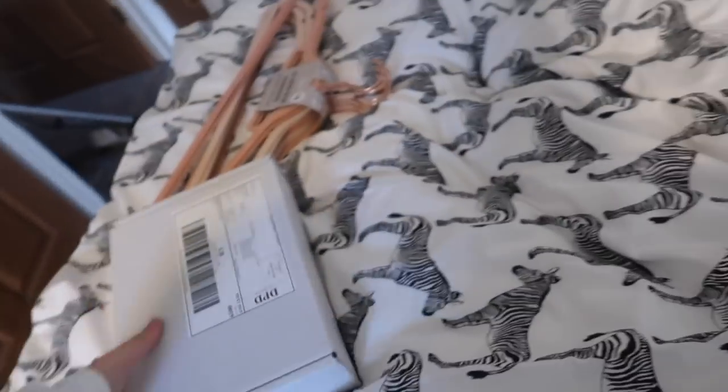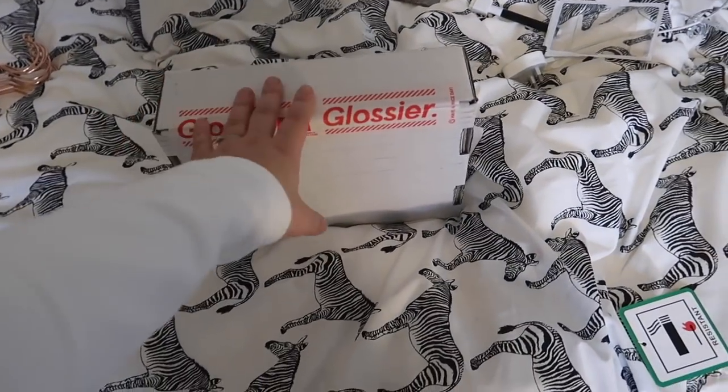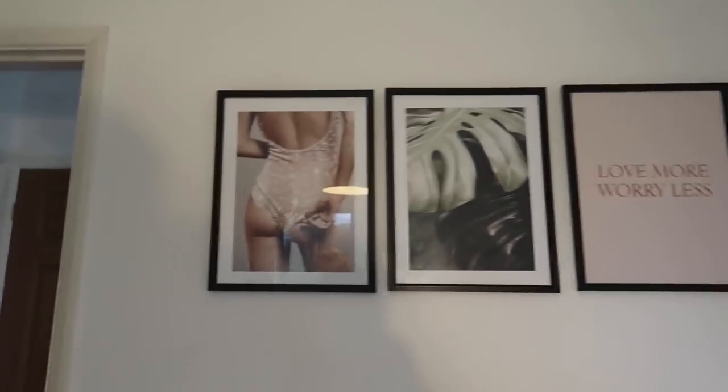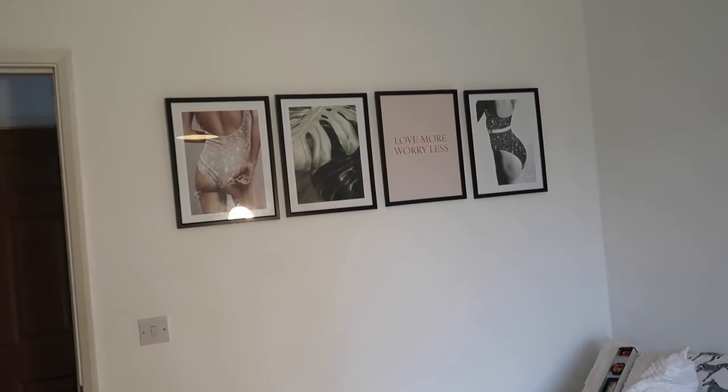But I just had an exciting parcel because Glossier, I've done a Glossier order, which I'm really excited about, so I'll go through that in a minute. But yeah, the prints are up. They may not be very straight, but it's the best I'm gonna get.